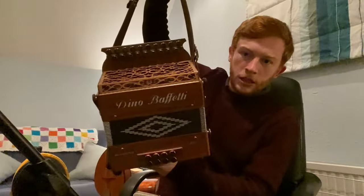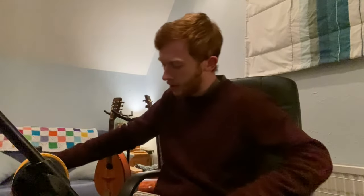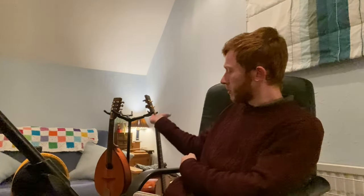But trusty instruments have all been used. There we go. Melodeon, mandolin, guitar, my babies. So yes, I will catch up with you in half an hour.